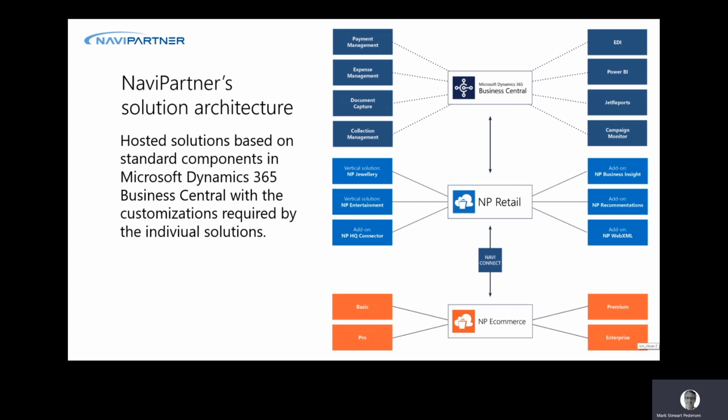Then there's our offering, the retail solution, which is embedded inside Business Central, where we have different verticals for jewelry, entertainment, sporting, and so on. We have add-ons with Power BI specifically meant for retail environments, and add-on solutions where we run Microsoft recommended products on top of that. And then we have a connector to the e-commerce solution, the web shop, meaning you create an item in Business Central, and then immediately that item is available on the e-commerce.